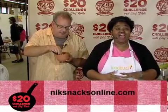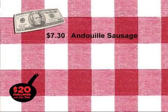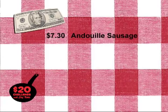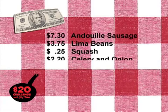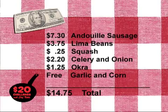Wow. So, if you would like to cook this at home, I have the recipes posted on my blog, Nick Snacks, at nicksnacksonline.com. To make this, I spent $7.30 for andouille sausage, $3.75 for lima beans, 25 cents for squash, $2.20 for onion and celery, $1.25 for okra, and garlic and corn, nothing, for a total of $14.75. So, if you noticed, the corn and the garlic, they were free to me.